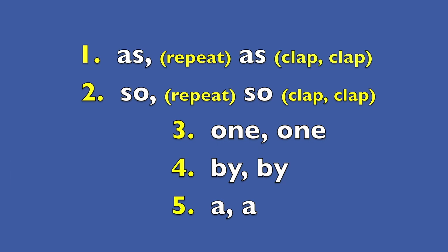Look at the word as. I will say as, then I want you to repeat the word after me. Then we will clap 2 times. We will do this pattern for the first 10 words. On each 10 words, we will do a different hand gesture. Here we go. Number 1, as. Repeat after me. As, and clap 2 times. Number 2, so. Repeat. So. Clap 2 times.